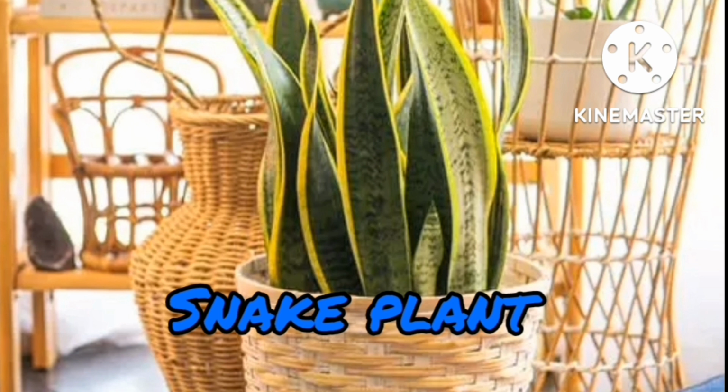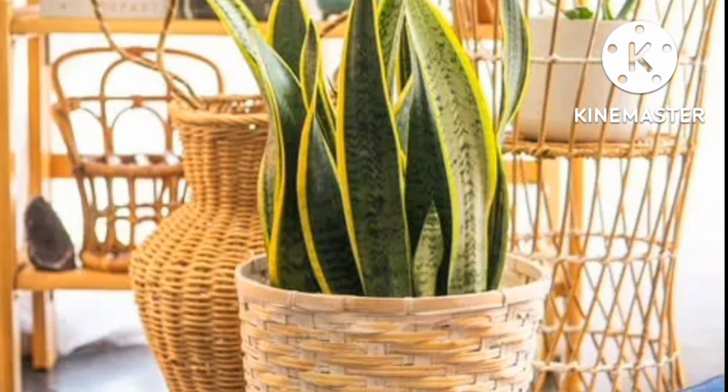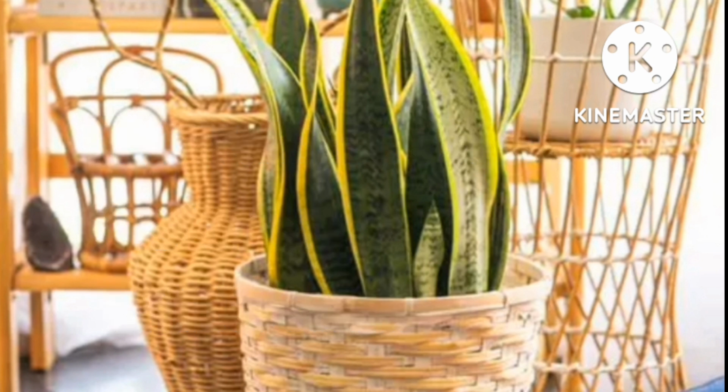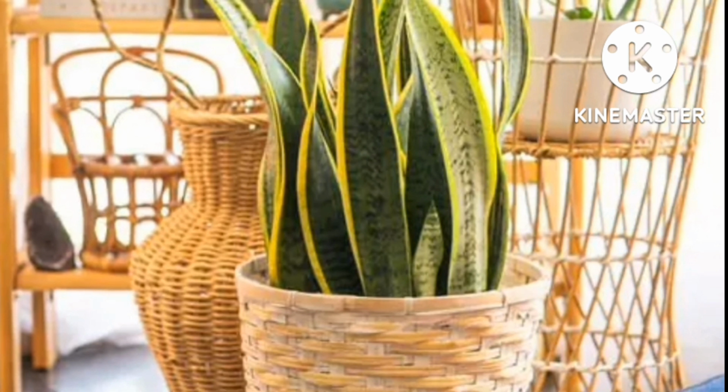Snake plant. You will be surprised to learn the famous snake plant now comes under the Dracaena genus. It has long, thick, variegated sword-shaped leaves.